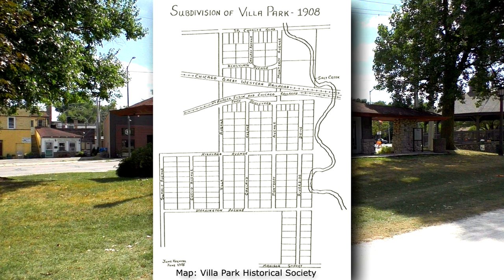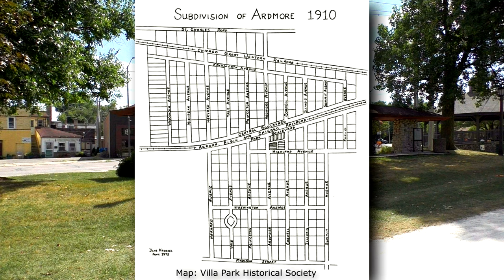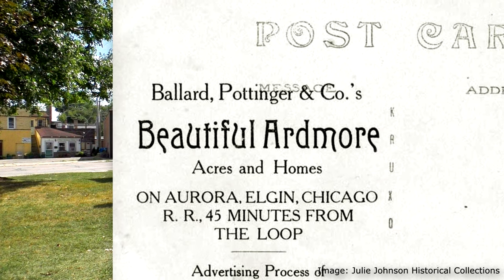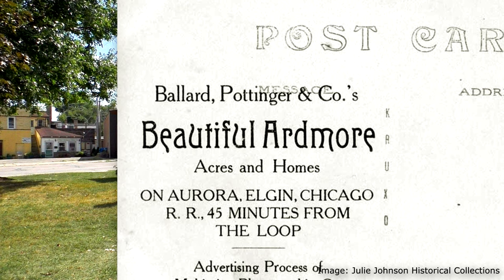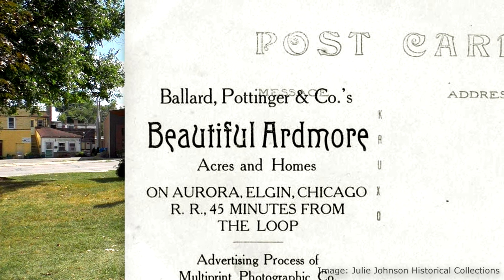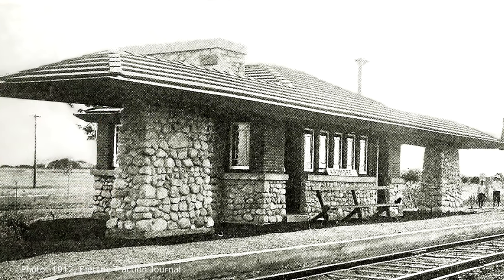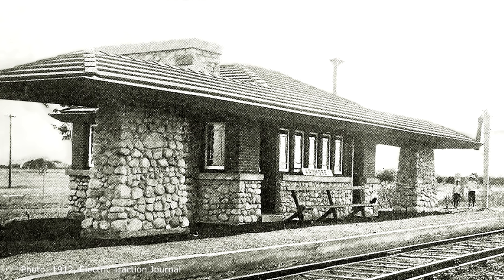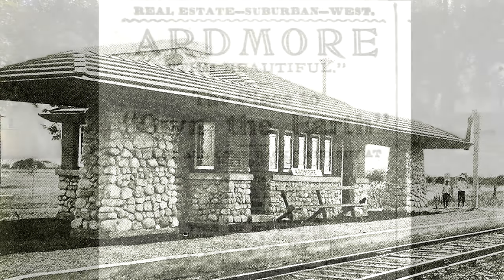Then in 1917, they formally changed their name to Villa Park. The name Ardmore, by the way, comes from the Gaelic and means great height. So perhaps upon further review, they felt that Villa Park was a more appropriate name. The Ardmore station was built in 1910 to enable developers to shuttle potential customers from Chicago to their new Ardmore subdivision.